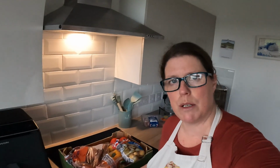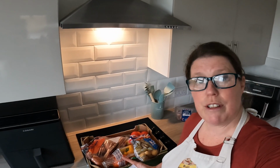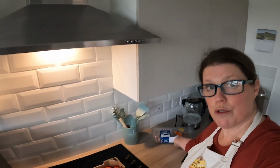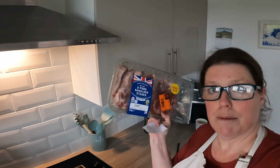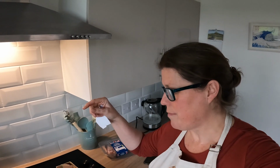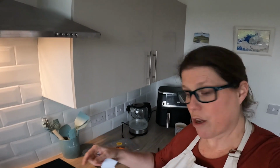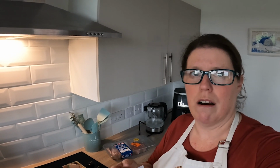Let's go through it. My challenge that I'm going to set myself is how many meals can I make out of this lot. Tonight it will be roasted veg with a reduced pork shoulder steaks. But I'm going to do quite a lot of roasted veg and a fair amount of pork steaks, because I want to make a couple of lunches out of those. I will be including potatoes, because I'm cutting out refined carbs, not all carbs, because you do what suits you.